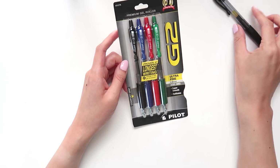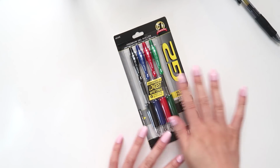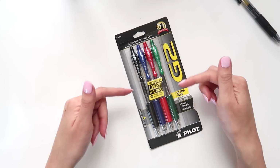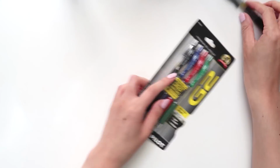Because I've got so many things here, I don't think I'll test any of the pens on camera, but if there's anything you want to see more in depth on, or you've got any questions around them, just leave them down below and I'd be happy to answer them. So yeah, I've got all four colors. I'm going to try those out.